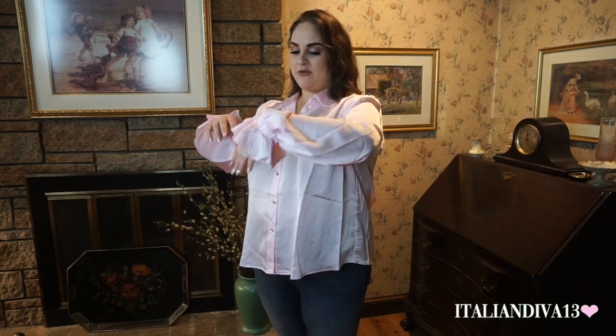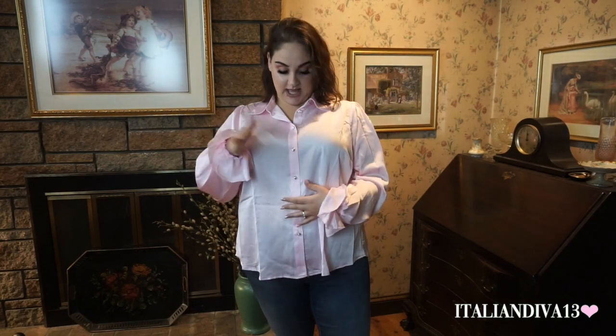But this shirt is gorgeous. It's like the definition of girly girl. Like, I love the frilly sleeves. That just makes it. I love the crystals where the buttons are. It adds a little bling. You guys know I am all about the bling.